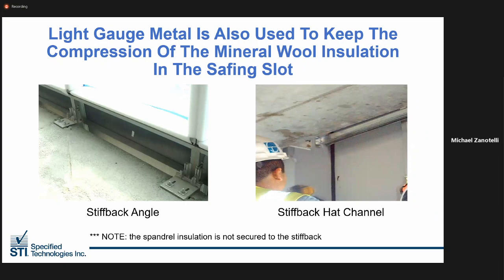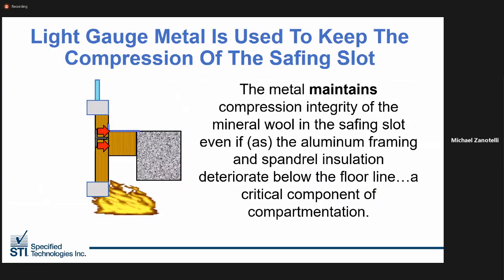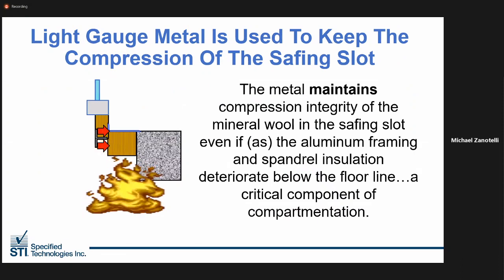Light gauge metal is also used to support the compression requirements of the mineral wool in the void or safing slot. Please note the spandrel insulation is not fastened to the angle. It simply sits behind the spandrel insulation. You can see the galvanized angle on the left and the hat channel used on the right. They are generally located about 2 inches from the top of the floor slab. Here you can see the stiffener keeping compression of the mineral wool in the void, even as the curtain wall framing comes apart below the floor slab during a fire.